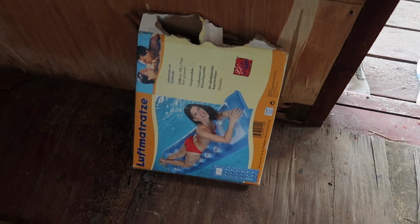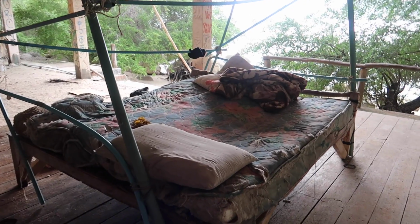The good thing is whoever's been staying here is not gonna drown. Somebody set up a bed, and I guess people do come camping here.